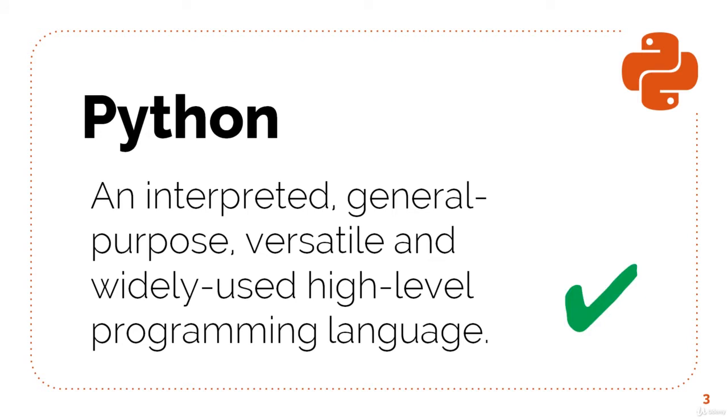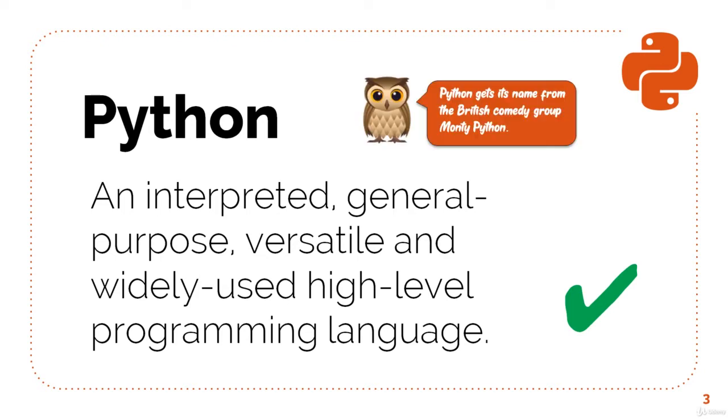So as we said before, Python is an interpreted high-level programming language, which is widely used for a variety of applications. Python gets its name from the British comedy group Monty Python.